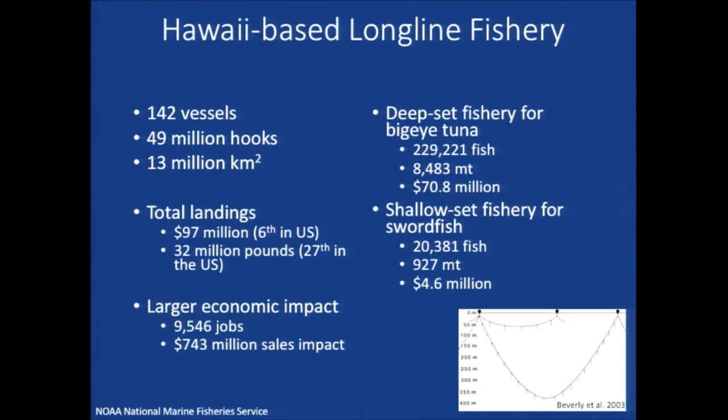And then if we step out and look at the larger economic footprint of that fishery, looking just beyond the fishermen and the value of the fish themselves, the longline fishery supports almost 10,000 jobs and is worth almost $1 billion in sales impact. So we have a lot of motivation to understand what's happening with the fishery and understand how it might change in the future.